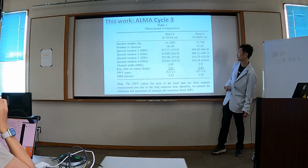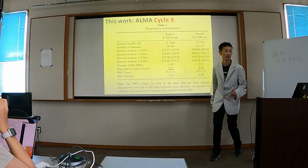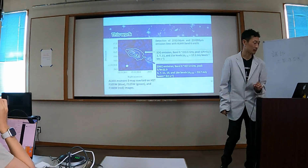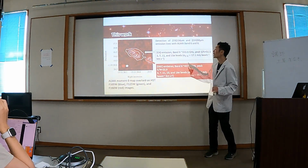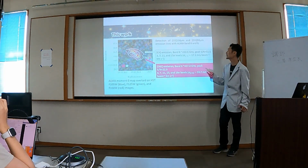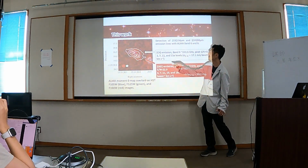Right. Okay, so this is the observation. Then we detected here, we detect both lines. So the C2 emission in band 6, the contour is this white one, so we detected them.